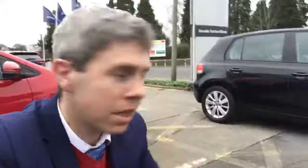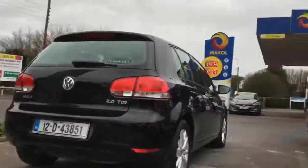I want to show you this 2012 2-litre diesel 140 horsepower Volkswagen Golf. This car is actually for sale at our Kildare branch.